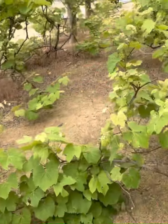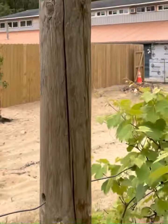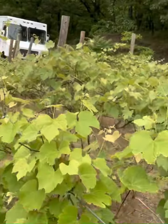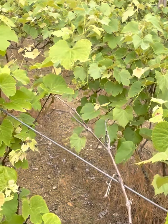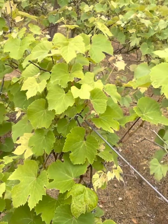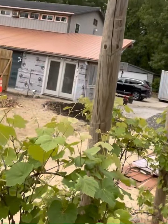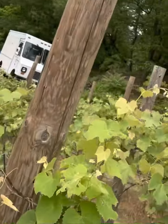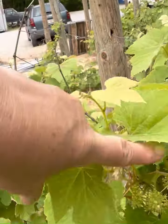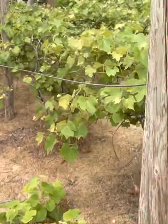Wow. Let's see if we can get through here. They really need to be weeded, and they need some care, that's for sure. Yeah, they are getting ate up by something. A little bit there. Here's some beautiful little grape. Little baby's coming. Cute, cute, cute.